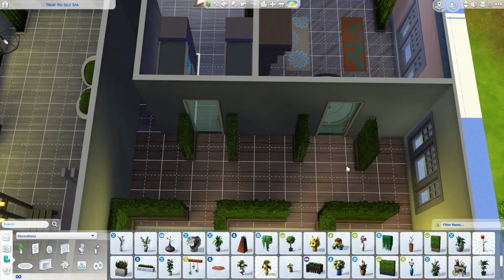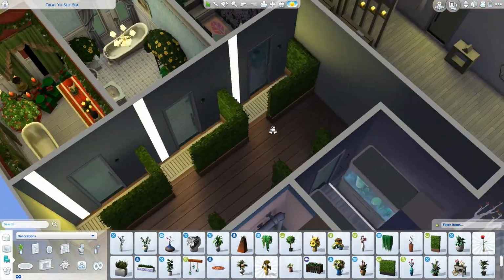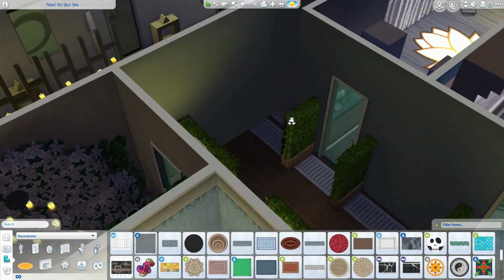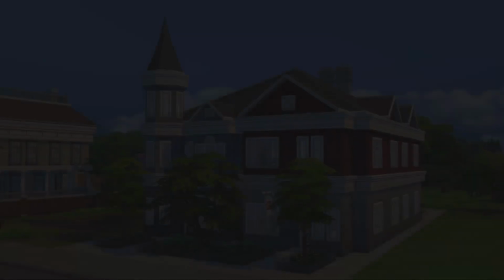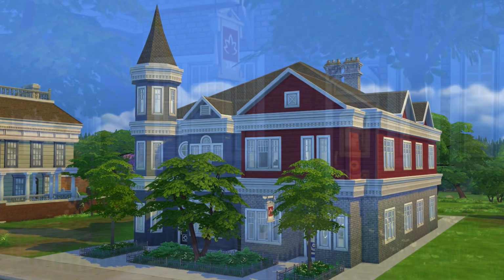It also helped because this hallway space up here was really quite large, so it helped take up some of the space in the hallway. I needed something else to put up here besides just benches, because that's my go-to hallway thing. I really like how that in particular turned out. But overall, I'm very pleased with this build.